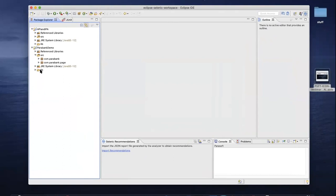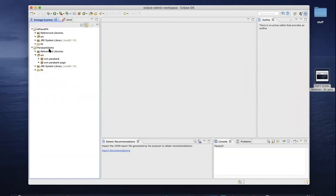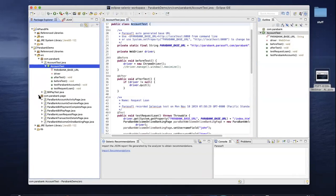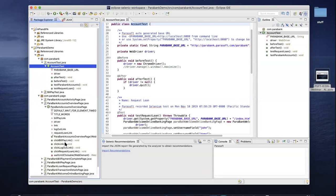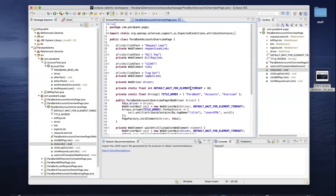I have some example projects here. I could create a new project for my recording, but I'm going to add this to an existing project. So here I have a project that was created. It's got some test classes, and it's using something referred to as the page object model. This is a very powerful way of creating those Selenium tests, which means that they are more maintainable from the start. In essence, my page objects are stored all in one place, and then I can update those actions centrally, and those actions get reused across different tests.